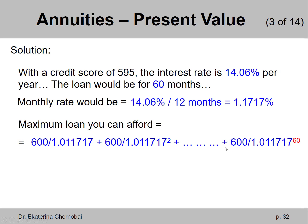And the last $600 in this sequence of a total of 60 loan payments is divided by the same term, 1 plus the interest rate, 0.011717 in decimals, raised to the power 60. Okay, so this is what you need to do. Very easy, right? Well, not really. It will take you forever, right? It's very frustrating to have to calculate something like this. There are 60 terms in this sum. But don't worry, of course, there is a quick and easy solution to this. I'll show you 2 different shortcuts.